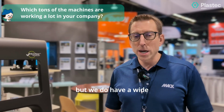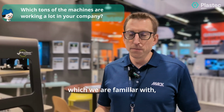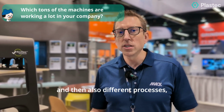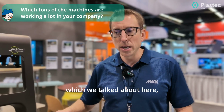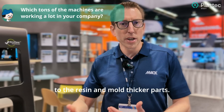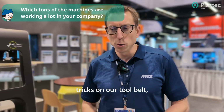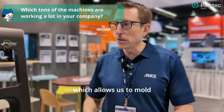But we do have a wide range of capabilities, different materials which we are familiar with, and also different processes such as gas assist, which we talked about here. You do structural foam, where we can add a blowing agent to the resin and mold thicker parts. So we've got a lot of tricks in our tool belt, which allows us to mold a lot of different parts.